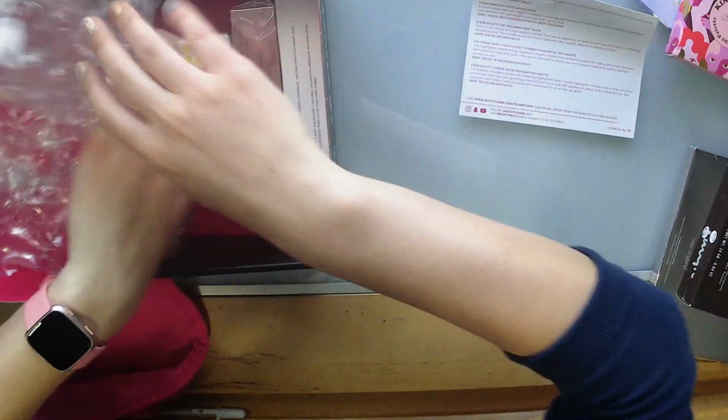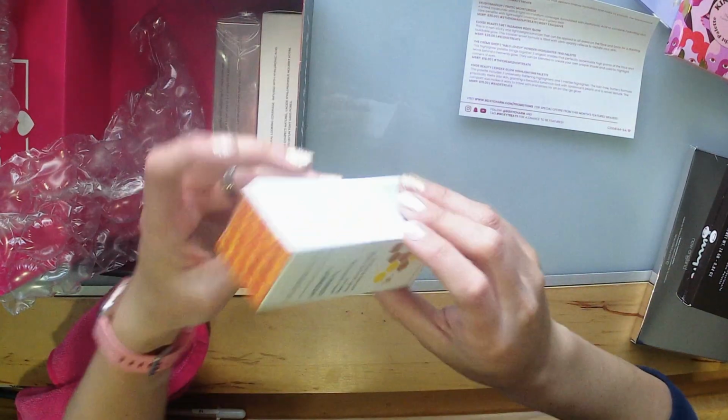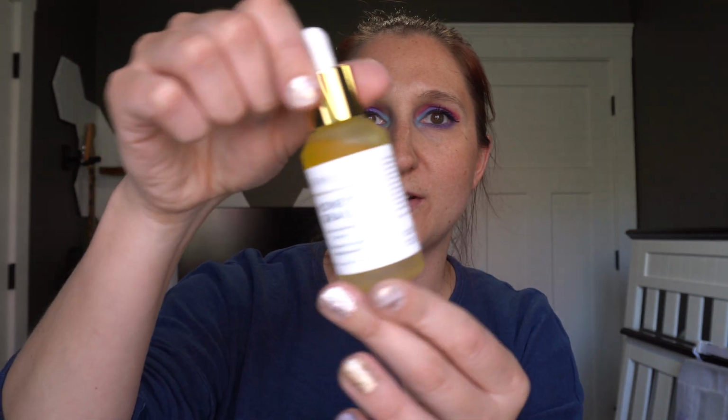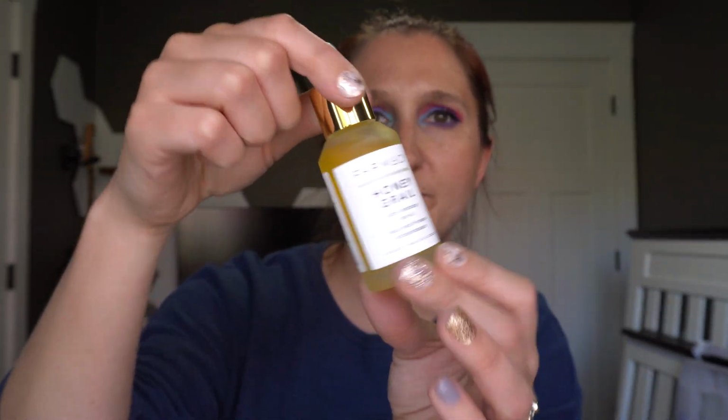All right, next we have from Farmacy. This is a Honey Grail Ultra Hydrating Face Oil. And I do love Farmacy's products. Let's see if I can get this out of here without completely chipping my fingernails. So here is our bottle. I do love their packaging.